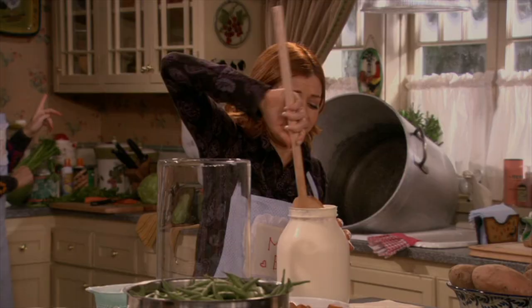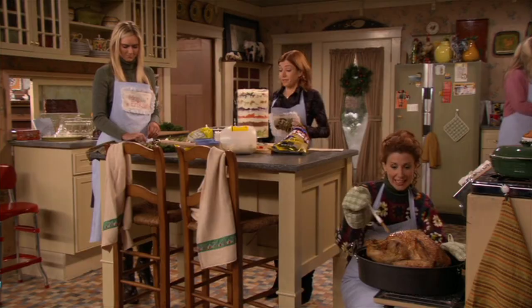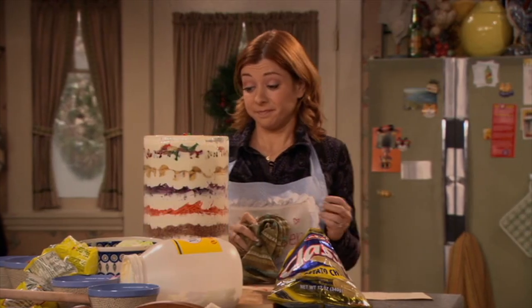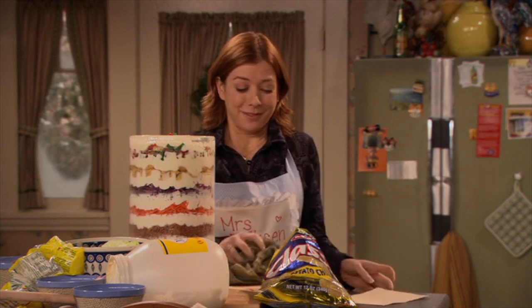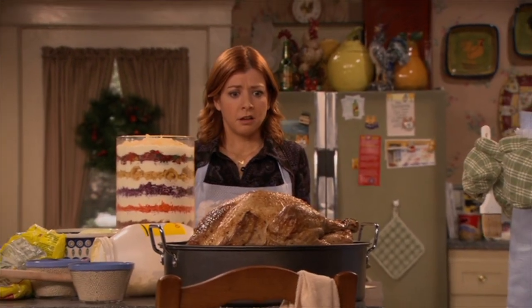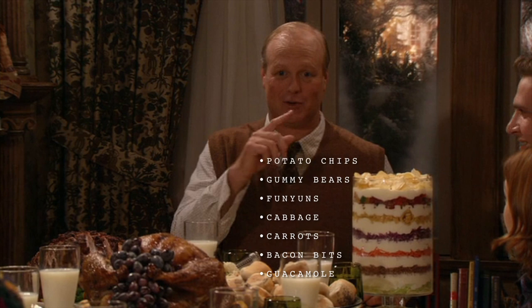Other than the mayo, the ingredients of which are somewhat unclear, aside from a few. I finished the gummy bear layer of the salad. What's next? Potato chips. That was until property master David Baker revealed to BuzzFeed the actual 7 layers of the salad, which are guacamole, bacon bits, shredded carrots, shredded purple cabbage, Funyuns, gummy bears, and finally, potato chips.